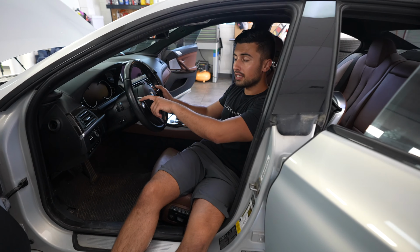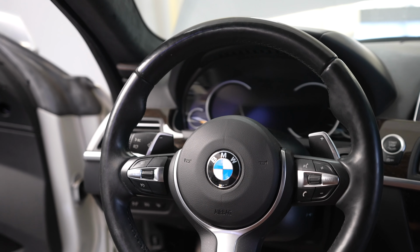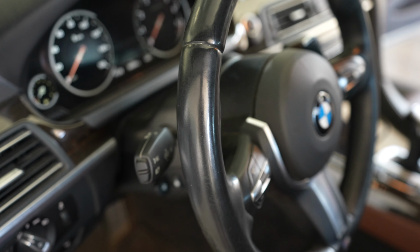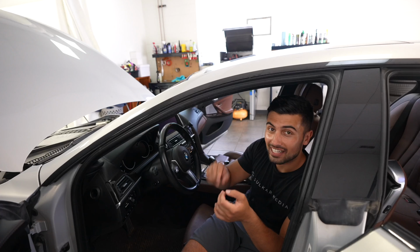So if you look in over here, you can see the steering wheel is really nasty, and I'm hoping I can recover it without completely damaging it. There's a bunch of oils and a bunch of just little dirt and stuff all around it, but I really think it should come together when it comes to steaming and brushing and all of the things that we're about to do.